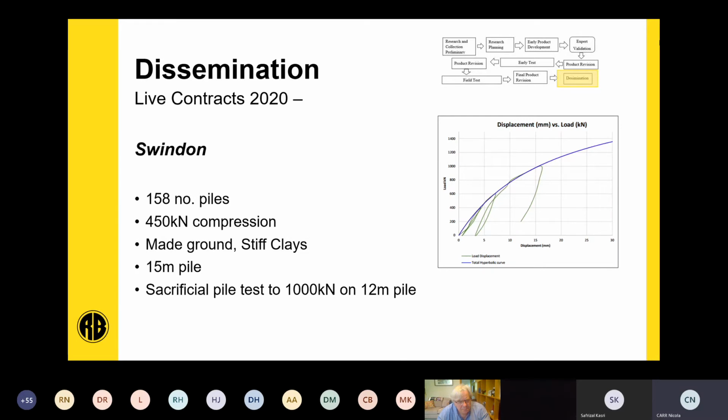So we were also able to secure a project outside of the southeast. This is our second project. The CDA piles here were installed in 2020, so not too long ago, actually during lockdown, in Swindon for a pharmaceutical site. These piles were more heavily loaded, up to about 450 kilonewton compression, than the last site we did at Billericay, but they were still within the zone where our CDA was providing a more economic option than switching to our bigger displacement CHD piles.